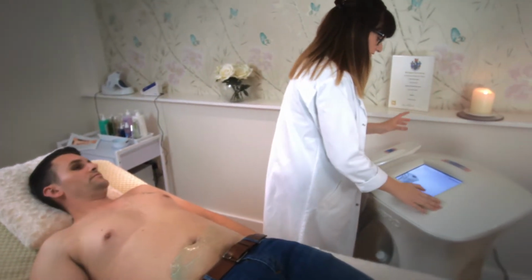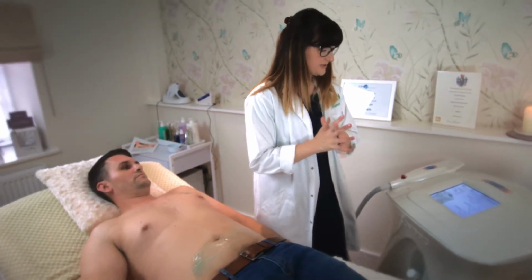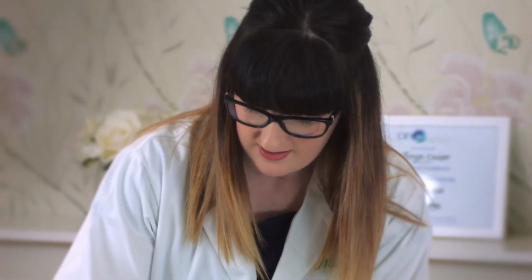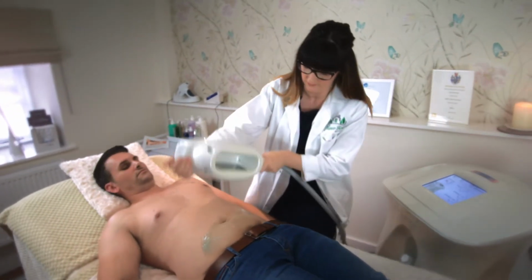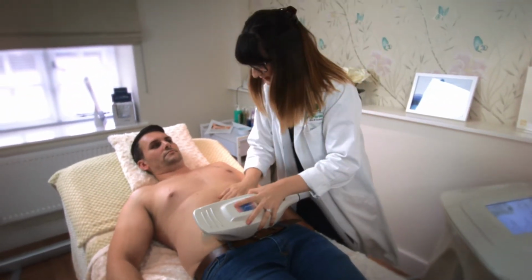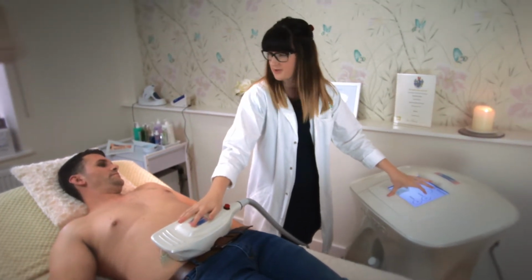Okay? Yep. So once the jelly is applied, I've keyed into my machine Tom's measurements that we previously took during his consultation, and I'm going to select your adipose tissue reading. What's that? That's what, as clever scientists, the measurements that we have come up with. And then we will place the probe onto the skin. Place this onto your lower abdomen. Feeling okay? Yep. And the start button is about to commence.